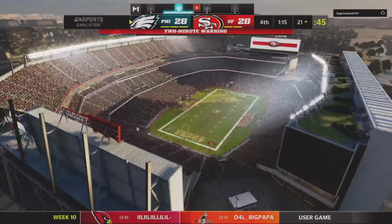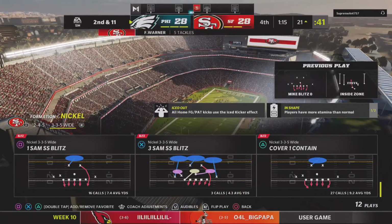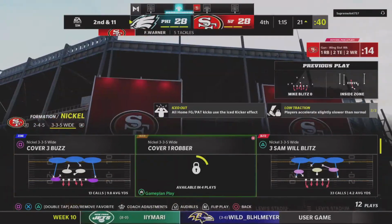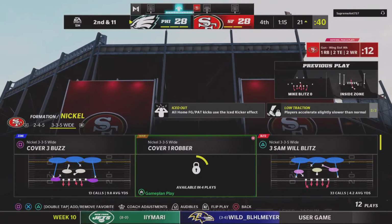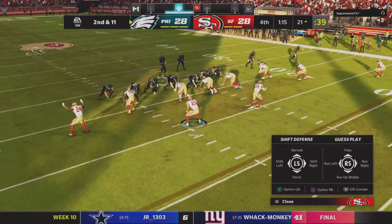Here's a run on 1st down that won't even get back to the line of scrimmage. He will lose a yard. 2nd and 11. The 49ers now going to use the first of their timeouts as they'll talk things over prior to this upcoming 2nd down play.